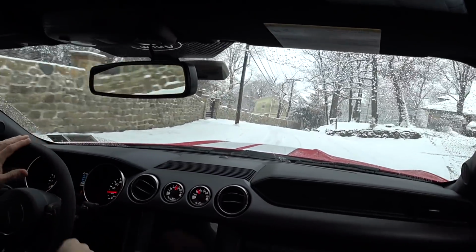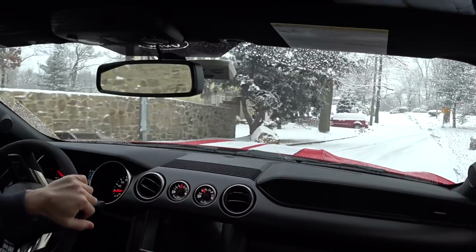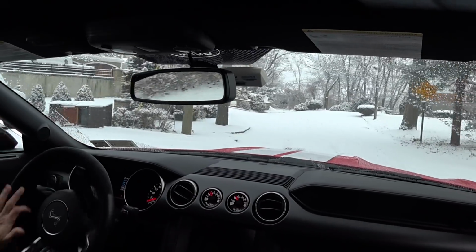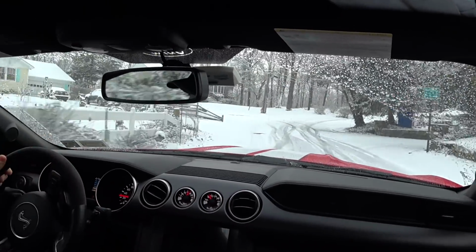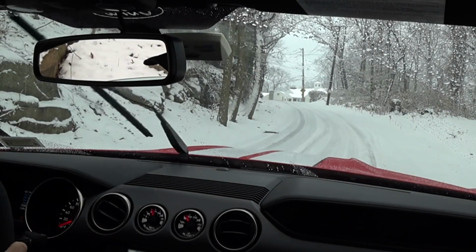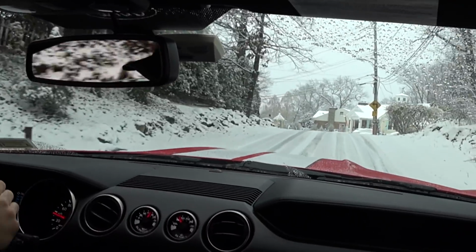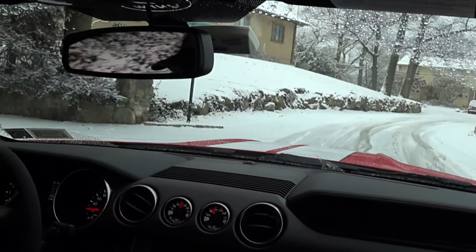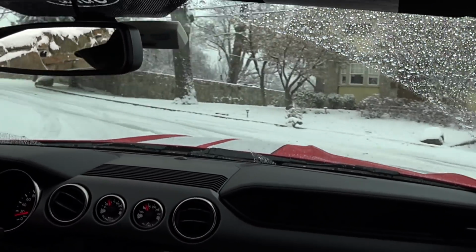You got to learn how to control your throttle inputs and back off. I'm not hitting the brakes at all, unless I'm slowing down and coming to a complete stop. I try to let the car in gear slow itself down. It's just a lot safer to do that in the winter. Get to control, throttle it through the turn.